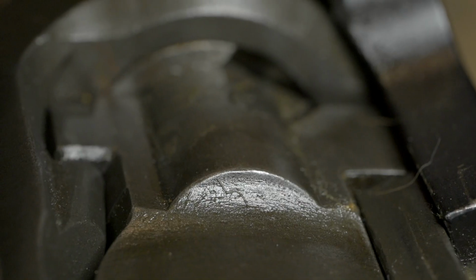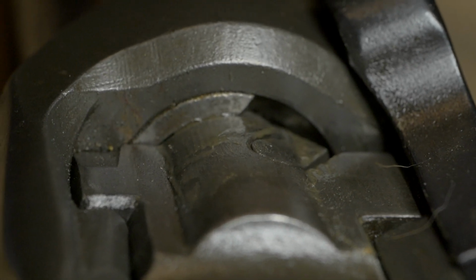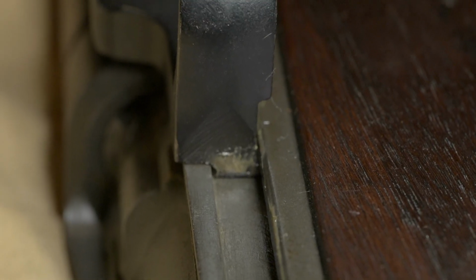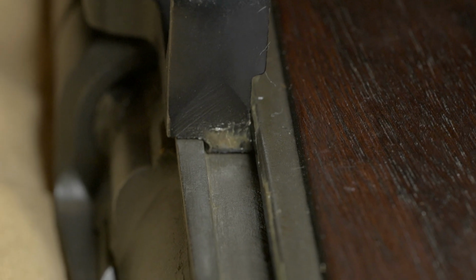Here's a top view of the bolt. White lithium grease is what I keep this lubricated with. I think I've only had to actually re-grease it once in the time that I've owned it.